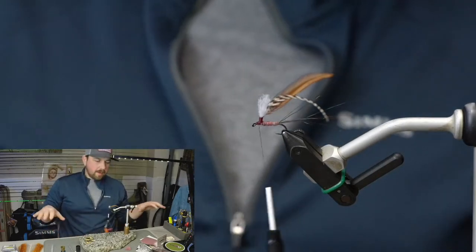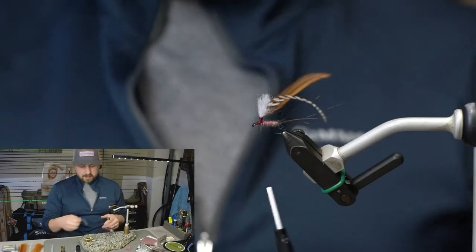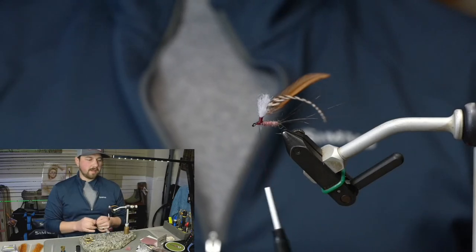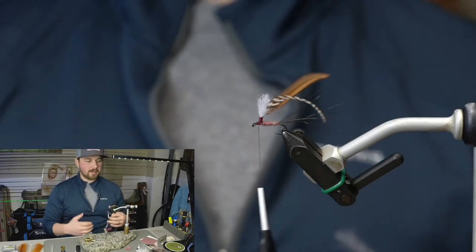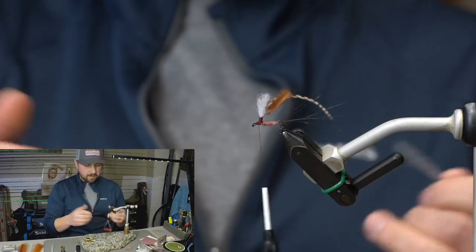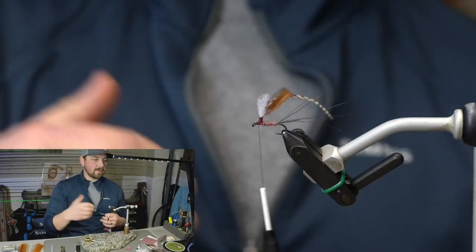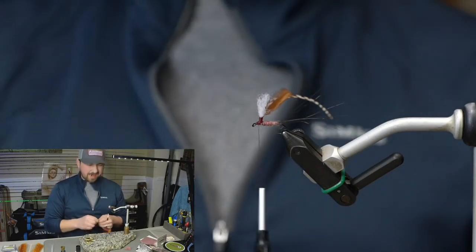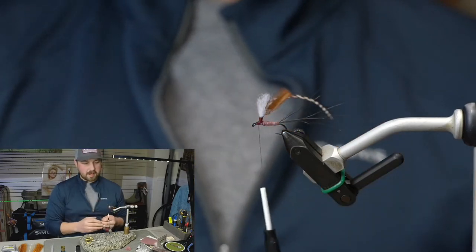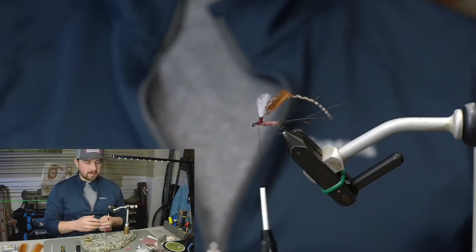So the next thing I want to put in here is actually a little set of wings. You could do this fly with or without this step. I like to put in all of these features of the bug and then kind of just let the fish see what they want to see, right? So I have the wing, I have the legs. I'm going to tie in this so they could picture it as a spent wing fly later in the evening, or I can just throw it during the day. So you're kind of covering two or three different life cycle stages of the bug all with one fly. And I think the fish are going to see what they want to see.